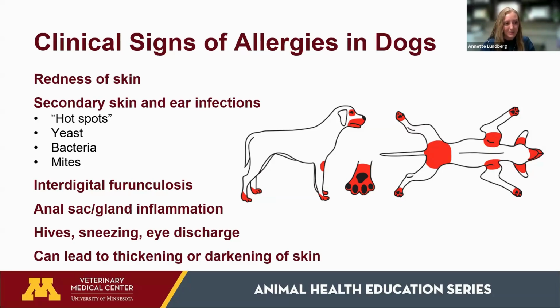So things like hot spots, where they get a patch of hair loss that often is moist or wet and is really itchy or even painful. Yeast infections, bacterial infections, or mite infections.